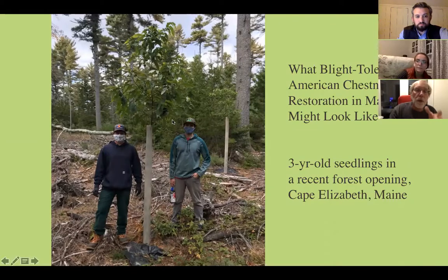And so this is what it would look like as we have these small openings in the forest, do some sustainable harvesting, and then you replant it with chestnuts that grow really quickly. We'd like to do it with trees that won't die. This is an example of a wild offspring. It doesn't have the gene, but we need to introduce seedlings that have the gene to protect them.